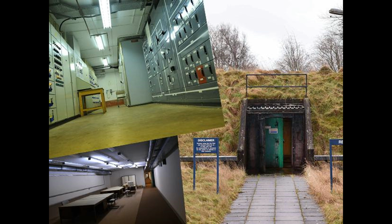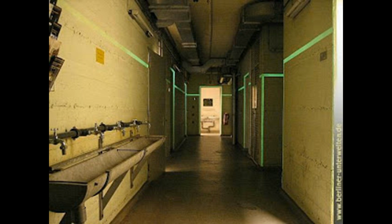Why are they turning old subways into bunkers? We were left to ask this question after receiving about 40 reports of bunkers being built in old subway stations.